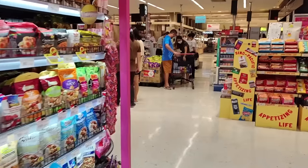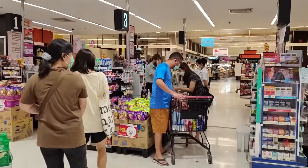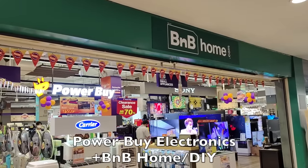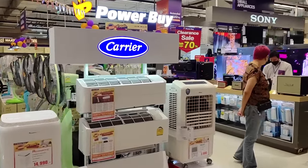Anyways, I like Tops. It's a great little market. And it's only one stop away from that place, so. And Power Buy. They're a little bit more expensive, but let's have a quick look. Home goods, electronics, and whatnot.